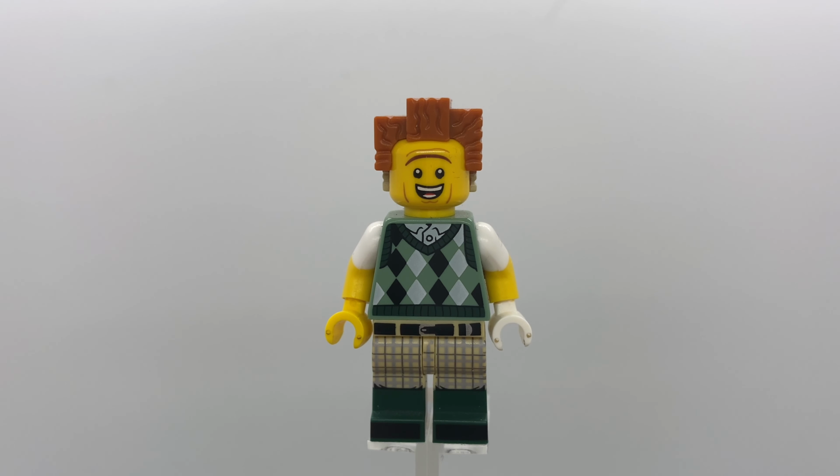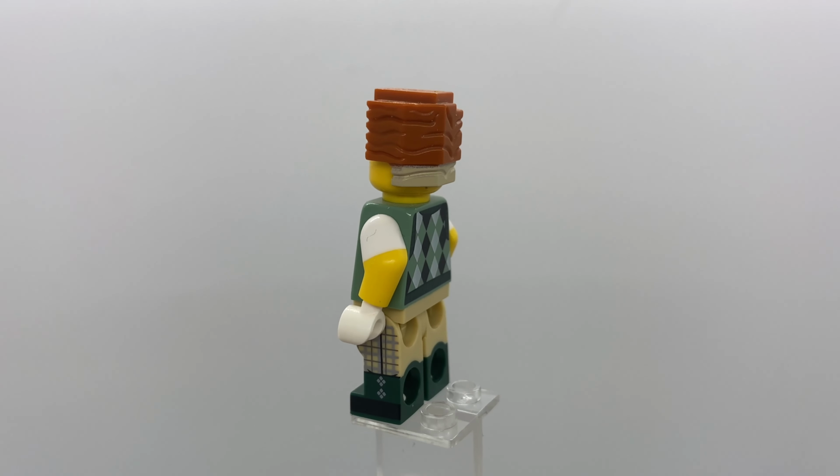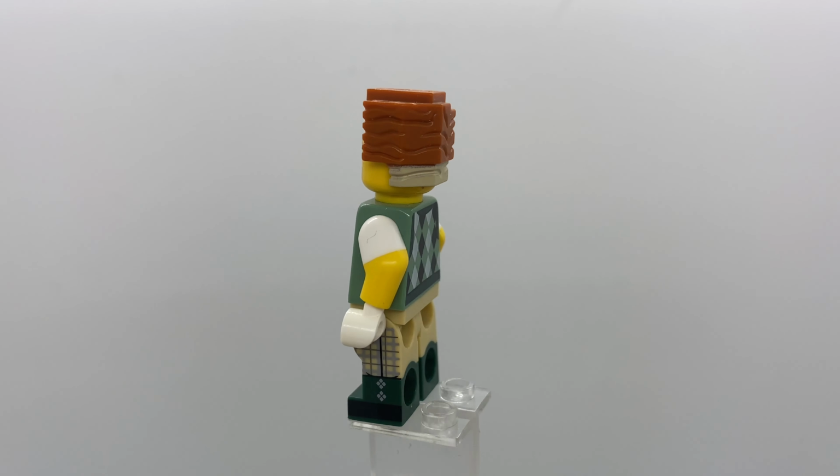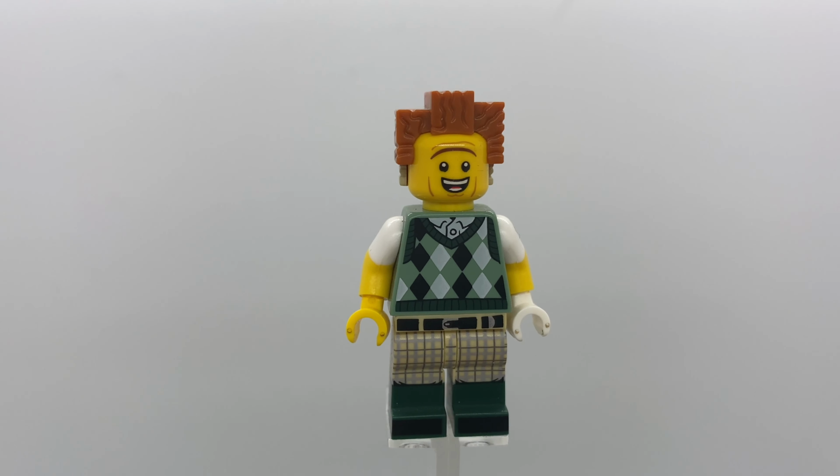And he honestly has some very cool printing. I really like all of his checkers, all the fun throwbacks, almost really old school golfing in a way that really isn't seen by golfers who go around and do it today. But in terms of really catching a really old school golf look, I really like the look of this figure.